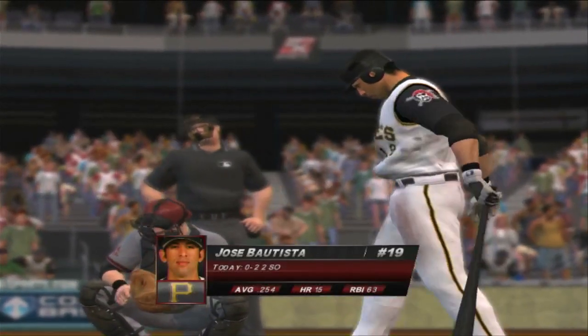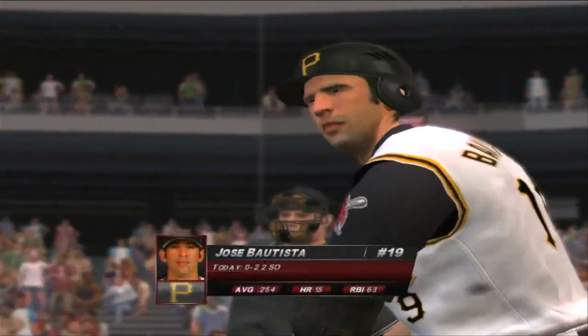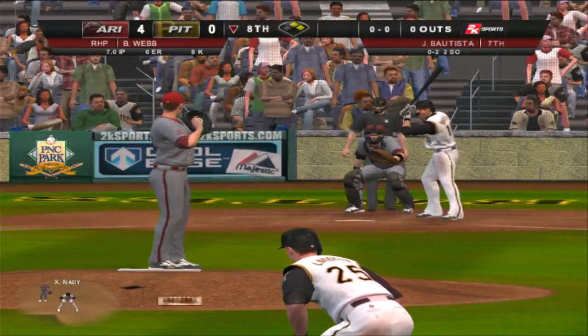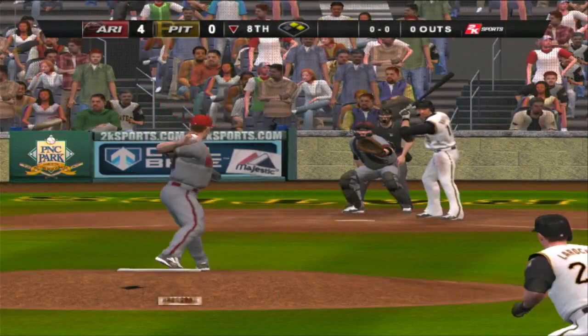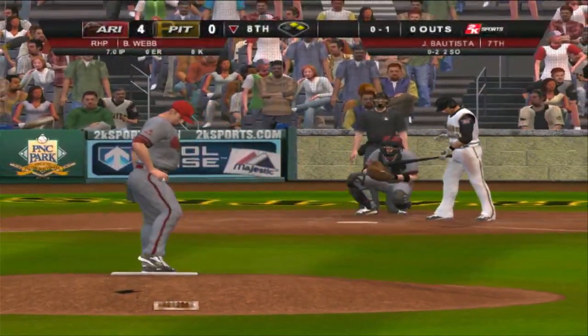Bautista will stand in. He's 0 for 2 thus far. Jose Bautista. No one out. Runners at first and second. Brandon Webb with the first pitch. Good pitch. He's late on that one. It's 0-1.